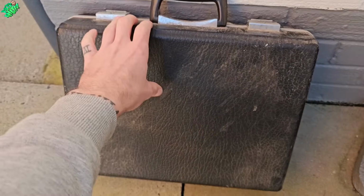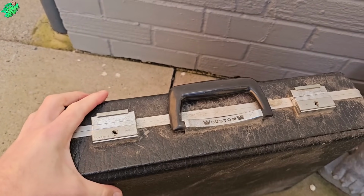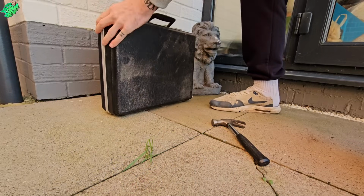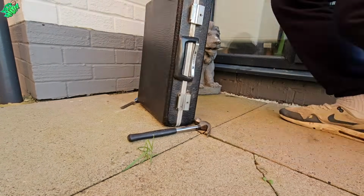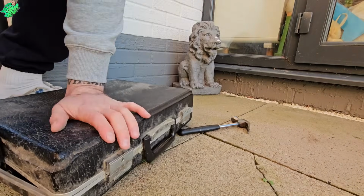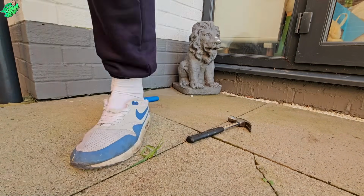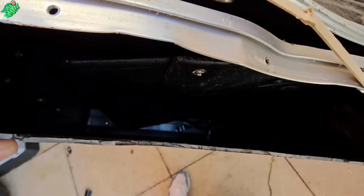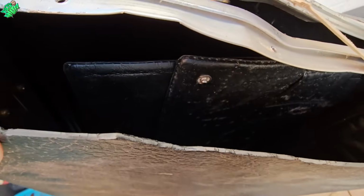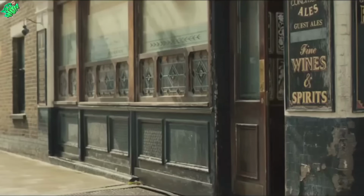Okie dokie, so you'll remember at the start of the vlog, we found this in my loft. And like I say, there's something in it, and I want to know what. So I'm going to try and break into this thing. Completely empty. What I could hear rattling around was that inside wallet, also empty. Waste of my time. Waste of my time!